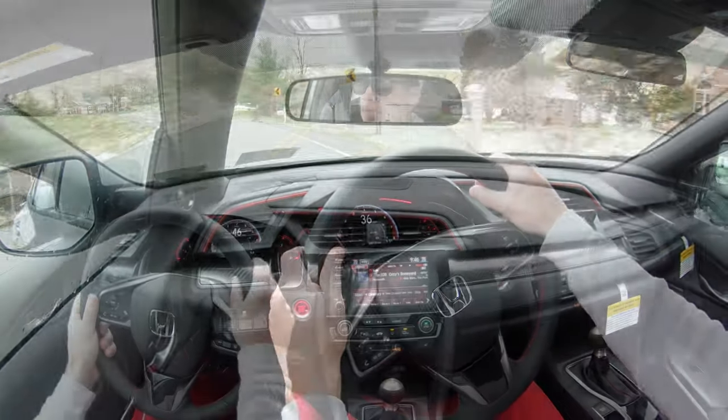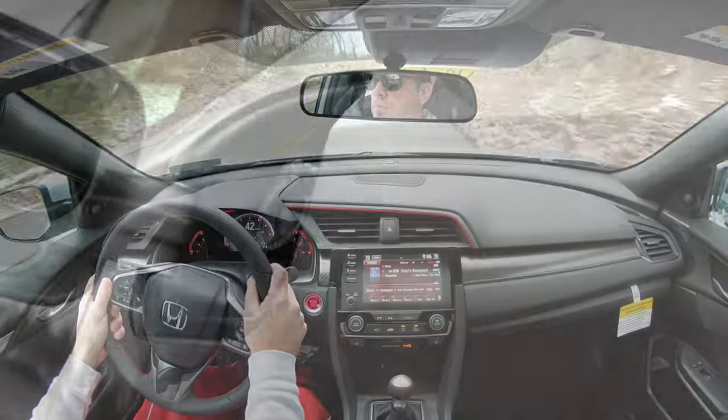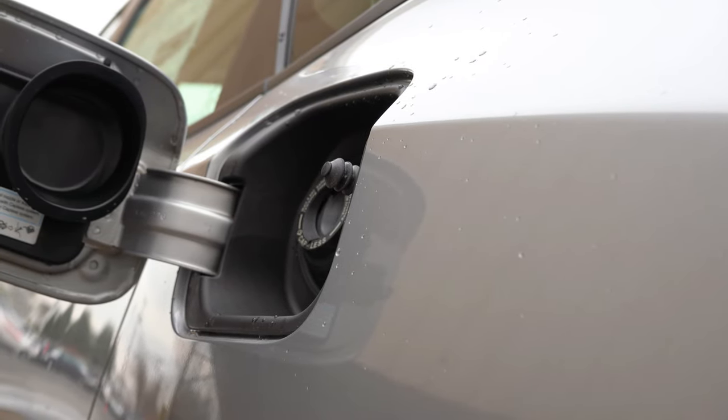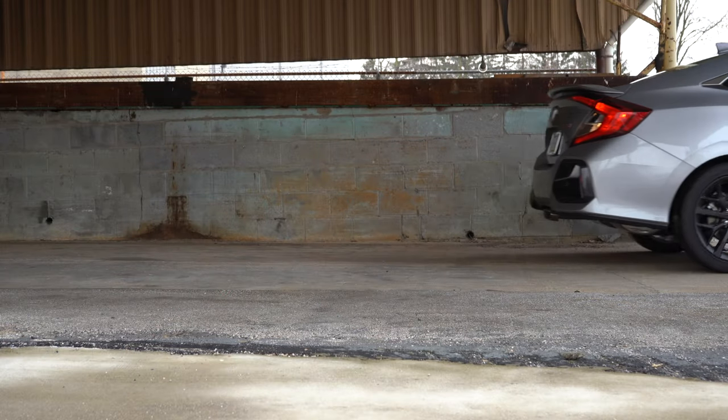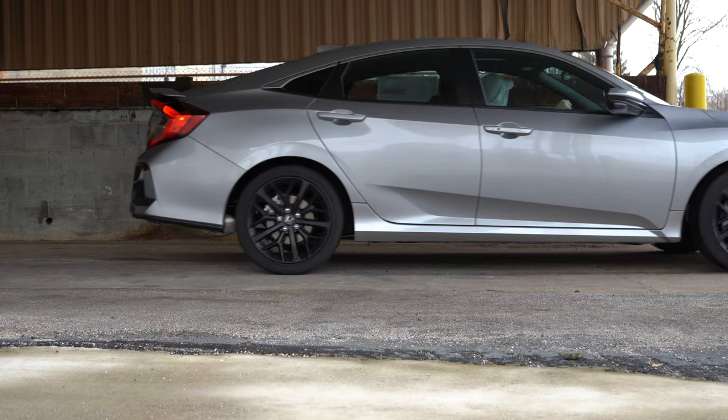But all in all, when it comes to the 0 to 60 time, it's going to come in at approximately 6.3 seconds, with MPG numbers coming in at 26 in the city and 36 on the highway. For a fun car, that is excellent, you guys. And by the way, regular unleaded fuel is required. However, premium unleaded fuel is recommended.